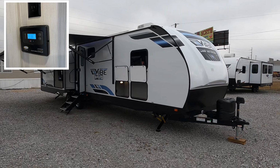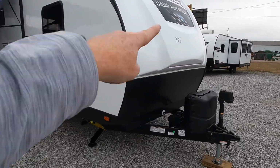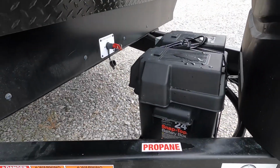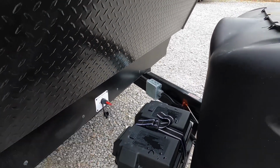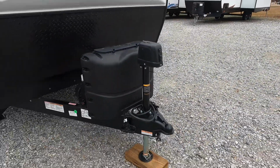I should have pointed that out to you. I'll put a picture somewhere here in the video. From there, it goes over to the battery. And that smart charger is going to prevent this battery from overcharging or even undercharging while it's left in storage. That's going to be the battery disconnect switch, your propane bottles, and the electric tongue jack.